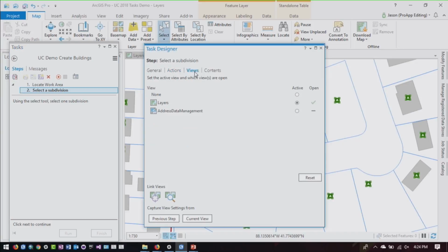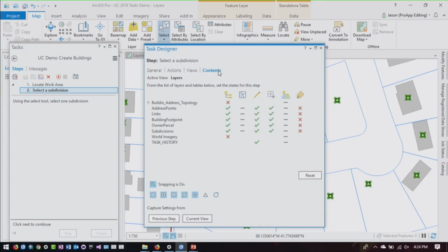Now I can go back to views, everything's set up. Contents, it's actually set up how my previous step looked. So you can see these are all dashes. But I want to make sure that the subdivisions is the only selectable layer on this step, because this is when the user is going to be selecting a subdivision. You don't want them to be selecting anything else. You want them to only be able to select a subdivision. So I set that one to be only selectable.